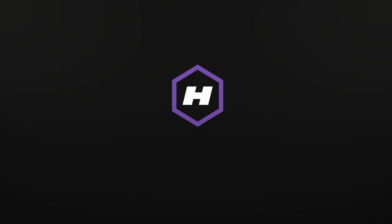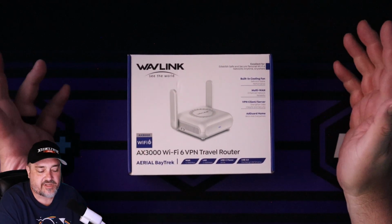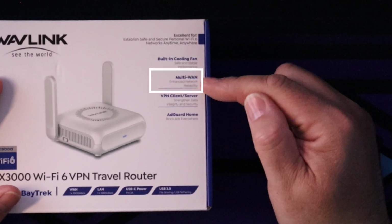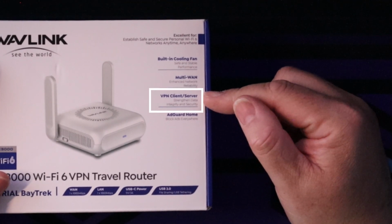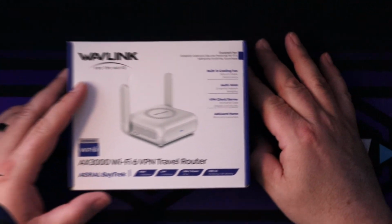Here we got the box. Like I said, it's the WAVLINK AX3000 Wi-Fi 6 VPN travel router. Built-in cooling fan that's nice and quiet. It's got multi-WAN if for some reason you needed that. We have VPN client and server, which is amazing. And then AdGuard Home built-in capabilities there.